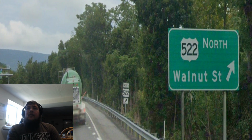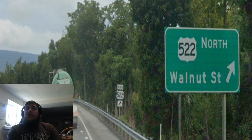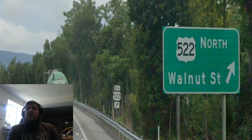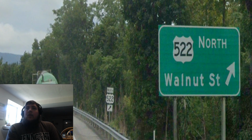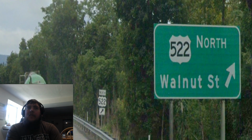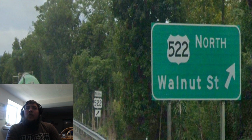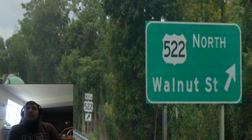And then we come into Lewistown and we get 522 northbound, just signed Walnut Street as opposed to Selinsgrove, which, despite what I said before, I think 522 at least should be signed for that, because that is its northern terminus where it meets up with US 15 and US 11.